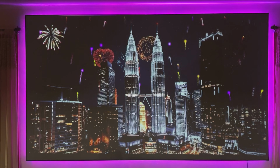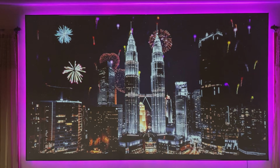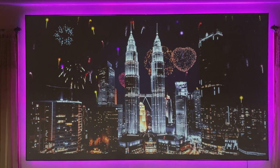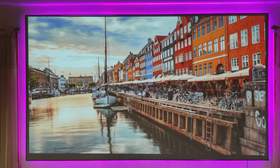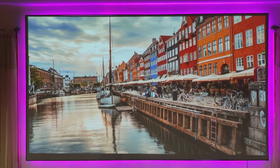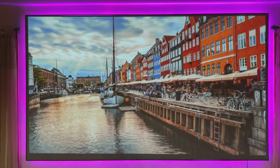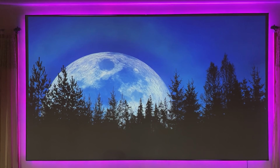The blacks are great. You can see that the detail is sharp. The other colors also really pop. So overall, you're going to have a great video performance. Now here's another great image showing off the video quality again and the color saturation. For a 1080p projector, this thing is performing really, really well, great for any setting, for any use.